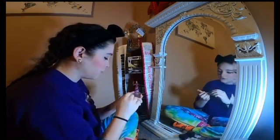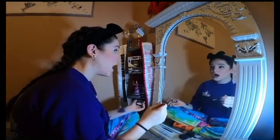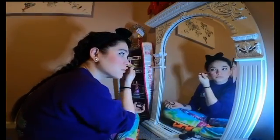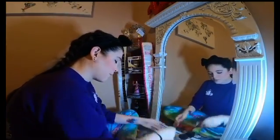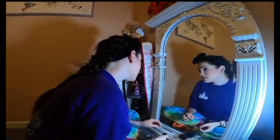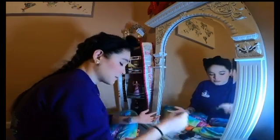I feel like the lady from Mulan. Fa Mulan. Fa Mulan. Okay, we're gonna try to... Okay, the highlight's not awful. Definitely have had better. It's very, very subtle, but it highlights, I guess.